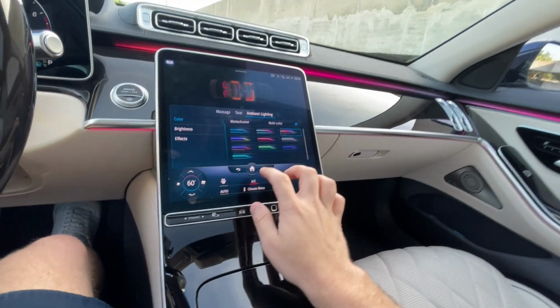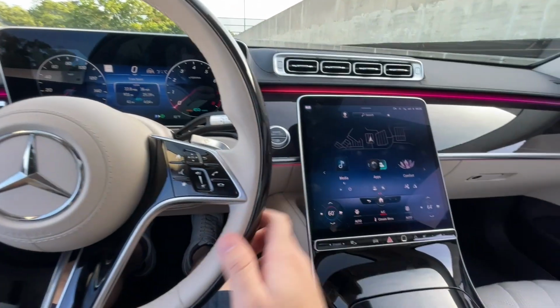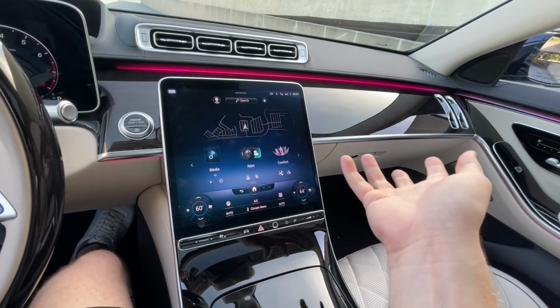So those are the two ways that you can interact with this screen, either with touch or with the steering wheel. You can also say, "Hey Mercedes.